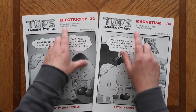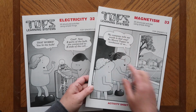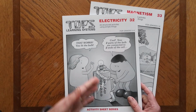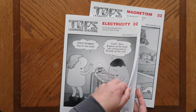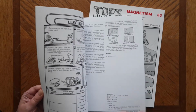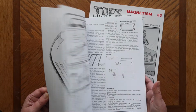But what we haven't done is electricity and magnetism, and they use these TOPS books as their spine. And I don't necessarily need to have a broken out schedule, which I think is what Sunlight and Bookshark do a really good job of, is read this chapter and do this lesson. I can build that myself.